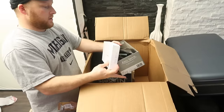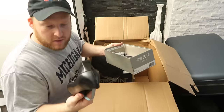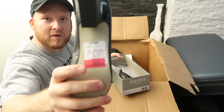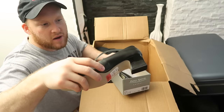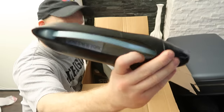All right. Easy Spirit. These are new. Some more new stuff. They've got the tag. So even on clearance, they were $25. And then originally they were $60. But these are Jones New York, brand new. They still have the tags inside.